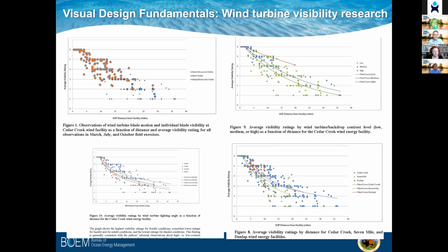And Bob Sullivan's research in this particular environment revealed that the point where you begin to see those wind turbines, mostly because you can faintly see some rotation of the blades, is about 30 to 33 miles away. So that became the basis by which we would establish the affected visual environment, even though the visual impact is non-existent at that distance.